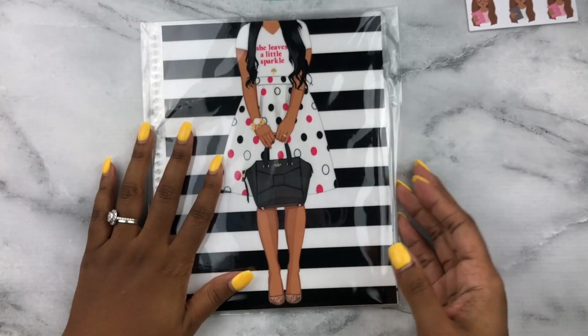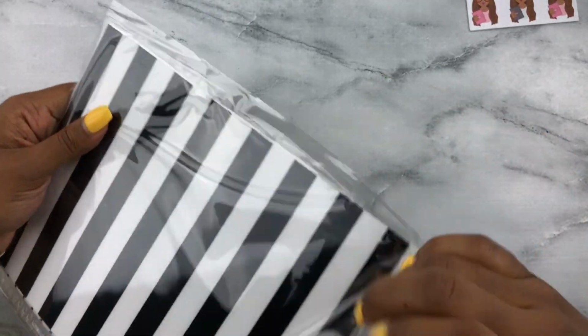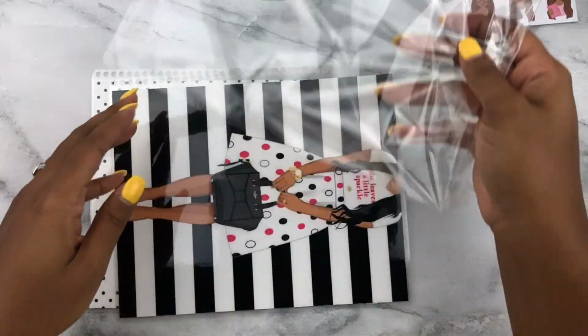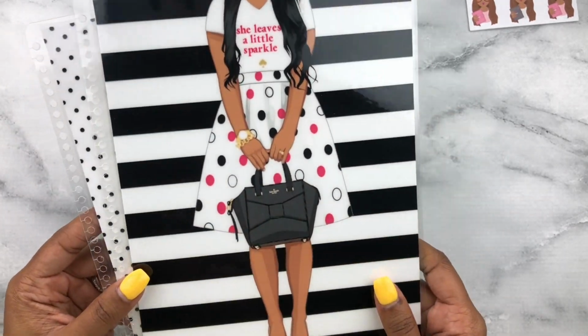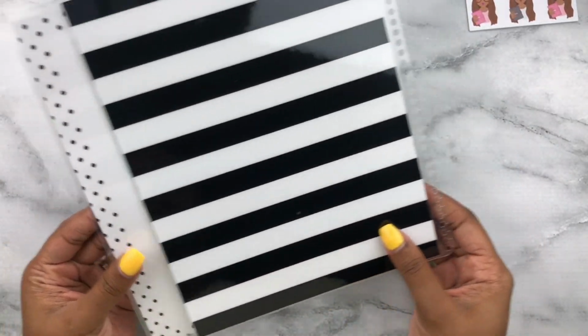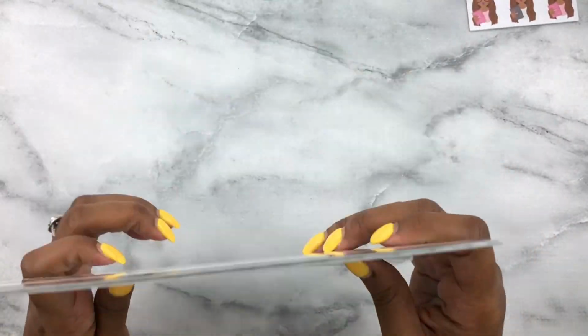I did get this Kate Spade inspired Erin Condren cover. Let me take it out of the plastic for us. Ooh, it's really cute. So this little, her shirt says she leaves a little sparkle. Really cute little outfit. I love the inside. I love polka dots. And then the back is just that traditional Kate Spade stripe pattern. Love that. And very thick lamination.